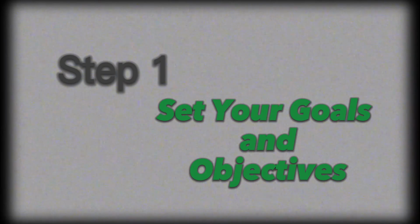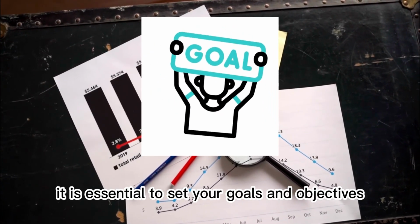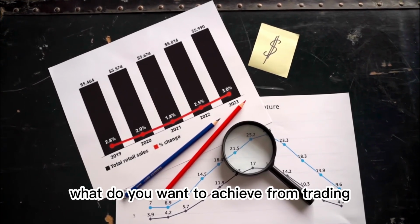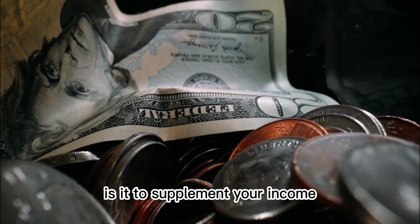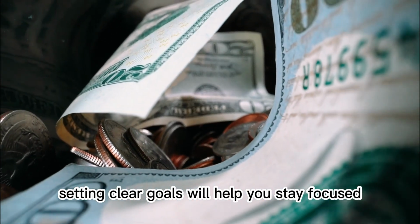Step 1. Set your goals and objectives. Before starting to trade, it is essential to set your goals and objectives. What do you want to achieve from trading? Is it to supplement your income or build long-term wealth? Setting clear goals will help you stay focused and motivated.